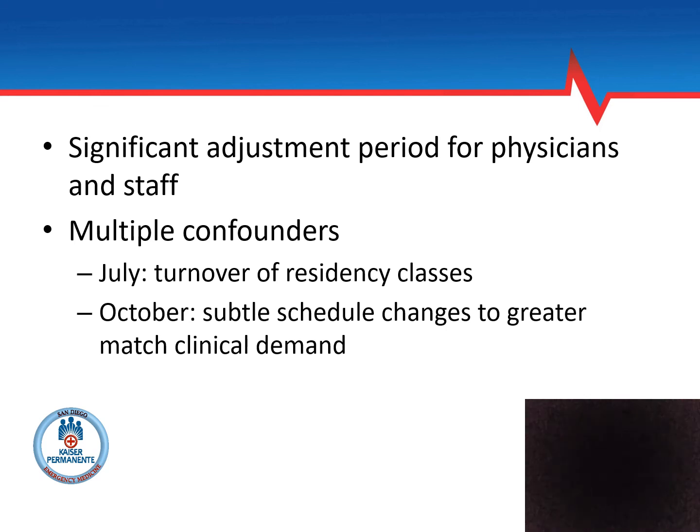It should be noted that a few things may bias this study. There was a significant adjustment period for the physicians and especially the staff getting used to assigning the charts. And there are multiple confounders. Obviously in July we had residency class turnover, so the post-implementation group was actually done with a more junior house staff. And in October, we had to make subtle changes to the schedule because of changes in demand, and we wanted to match clinical demand more efficiently.